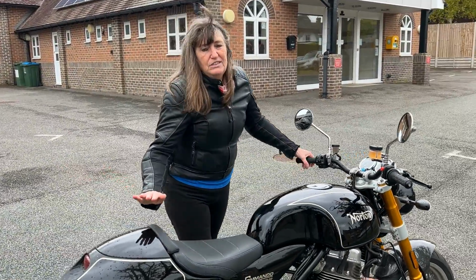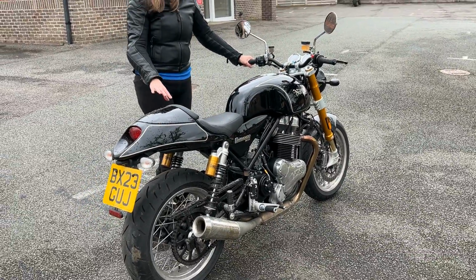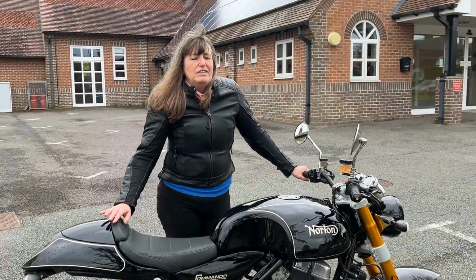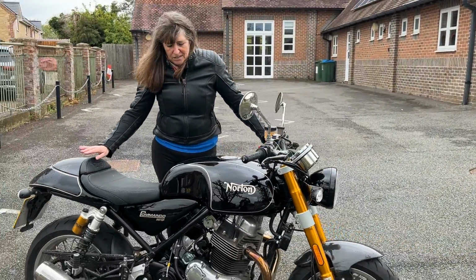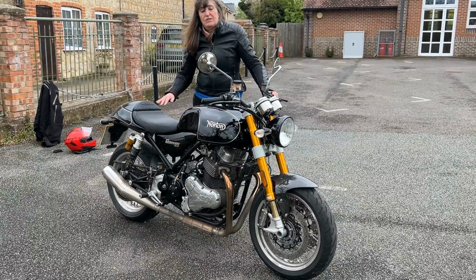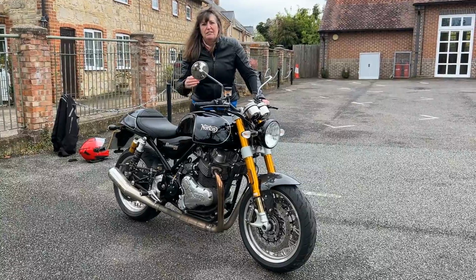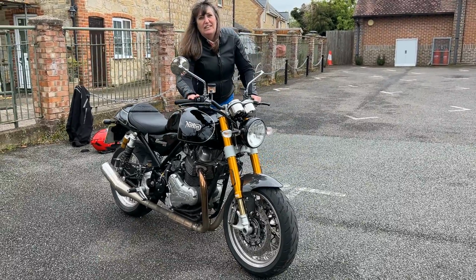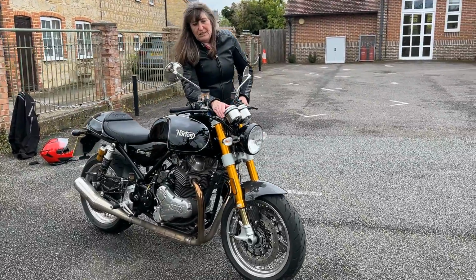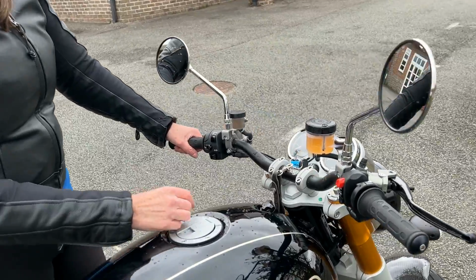Now, I know it's a new bike, but because this was first brought out in 1967, I would say it's a re-engineered classic bike rather than a new bike, if that makes sense. It just feels like riding an old classic bike, but with modern brakes, modern suspension. You've got the electric start, of course, and you've got the lovely twin clocks here, which are very in keeping with the style of the bike.